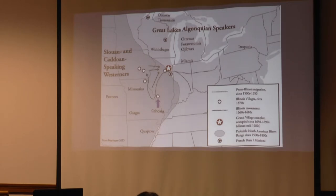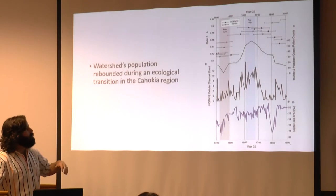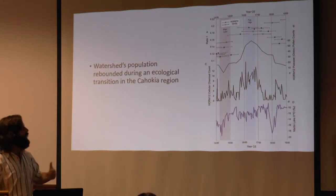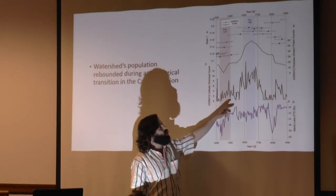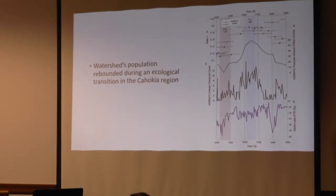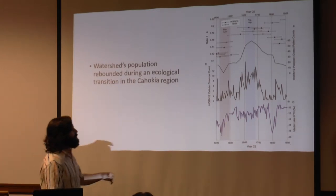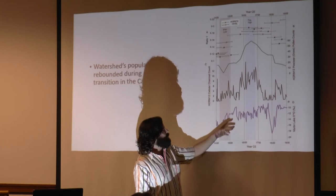So it's quite possible that we have bison hunting bringing people in, possibly some management through charcoal, which you can hear a lot more about this week if you'd like to. But that coincidence, I think, is suggestive, to say the least. I also threw in some oxygen isotope data here.